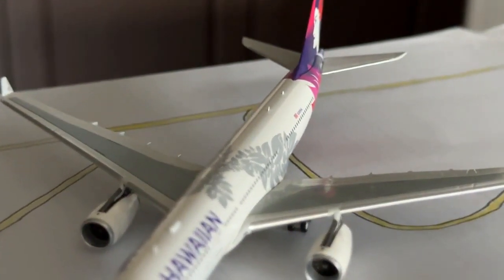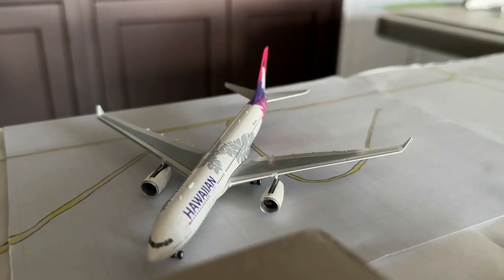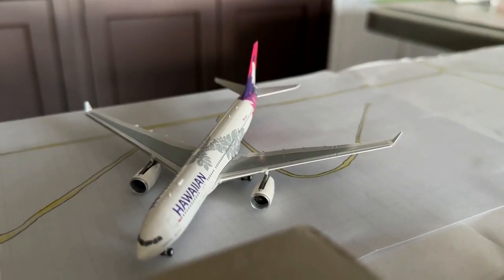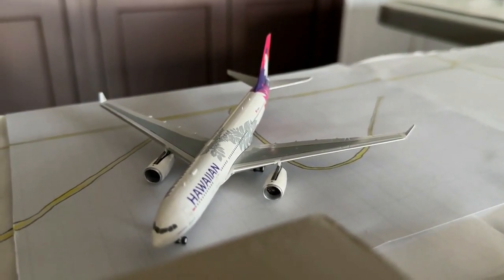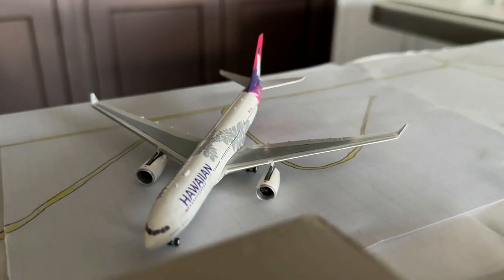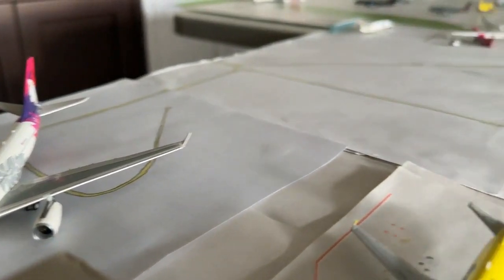Getting a nice head-on shot of this Hawaiian Airbus A330-200. This guy came in earlier today from Honolulu, of course. Market that's filled pretty well. I know American has it, but I believe Delta and United have yet to add those services to their network. So it'll be interesting to see when they do. But for now, we have Hawaiian and American. So like I said, out to Honolulu.